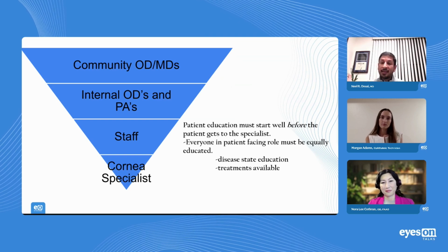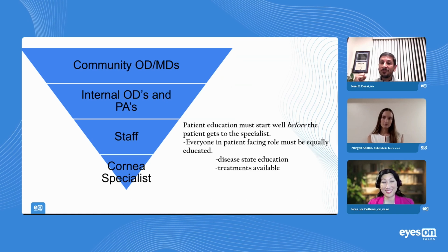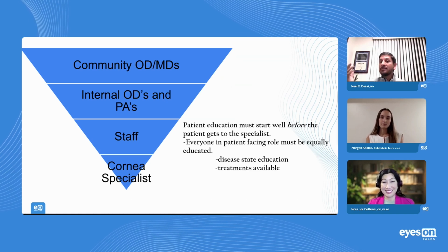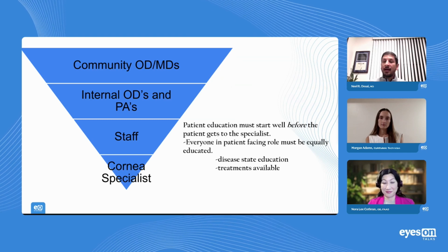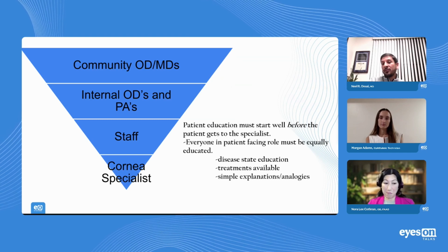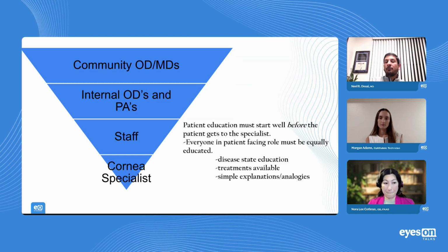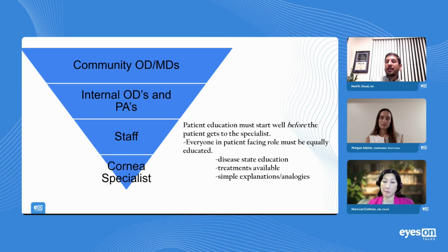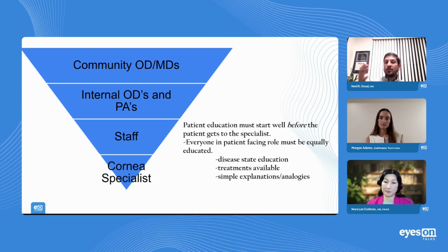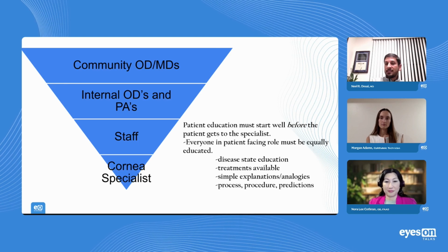Patients and physician staff don't know what treatments are offered by the physician. We ask them, what does your physician offer for dry eye? And they don't know. And so you're losing a lot of advocacy from your own internal staff members. We need to have simple explanations and analogies, and everyone needs to be armed with those so that we have consistent messaging. We're using similar explanations, similar analogies, so that there's consistency.